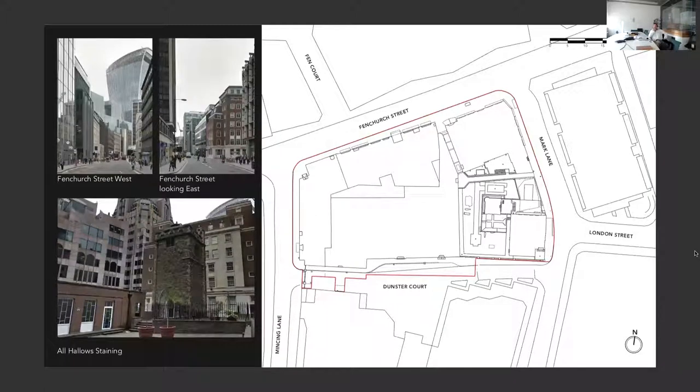Now the question was, do you clear, obviously this amazing tower remains. Do you form a large plaza opening up from south to north to Fenchurch Street, and then a tower block on top of that?